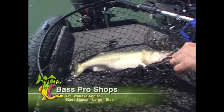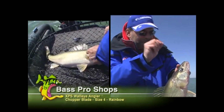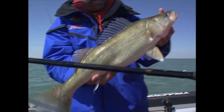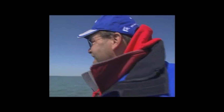Little blue body with a rainbow colored blade. But he played with it, and I just dropped that back a little. You must see that spinner fluttering, and that's when he hit it. Fat. He's a good one. I like it. Put it back. Whoosh, down. Nice one.